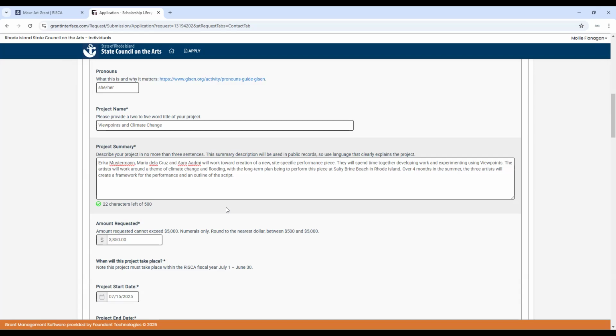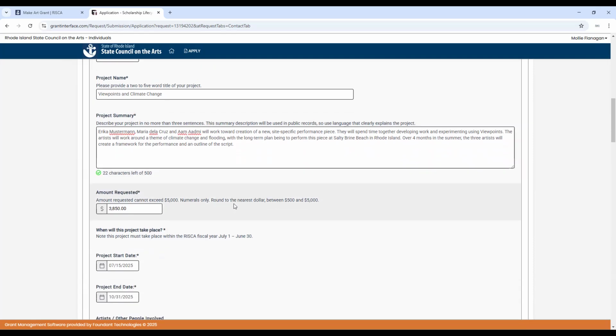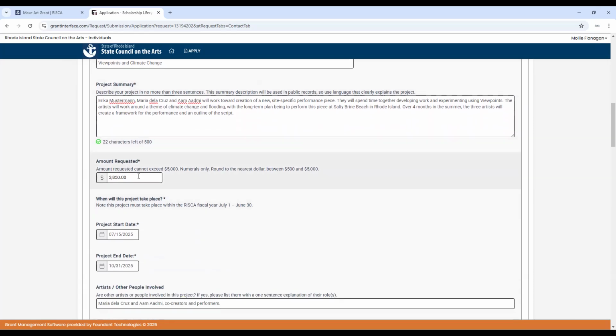Over 4 months in the summer, the three artists will create a framework for the performance and an outline for the script. So it's really just a very short and succinct description of what the project is and what's going to be accomplished during the grant funding time. Then this next piece is the amount requested, and we will look at the budget for this project so you can see where I got those numbers. But you'll want to pull this directly from your budget, how much money you're asking for. Please know that you cannot request over $5,000. And please round to the nearest dollar.